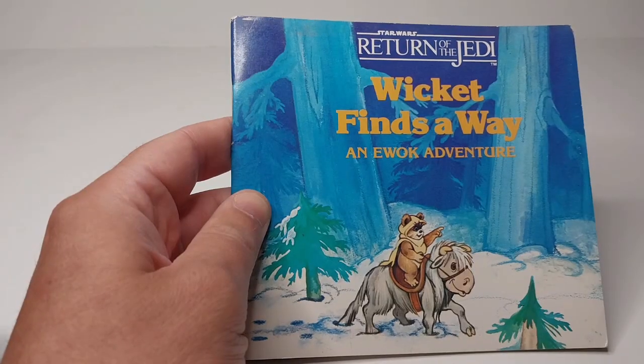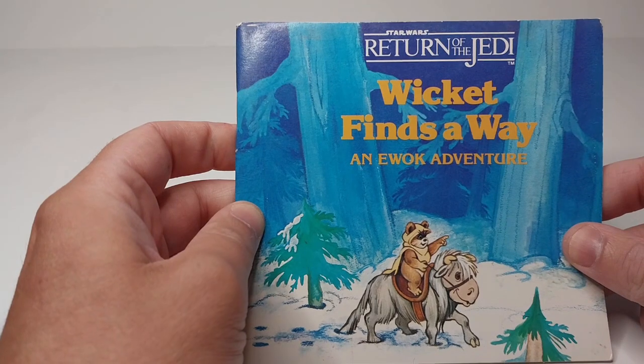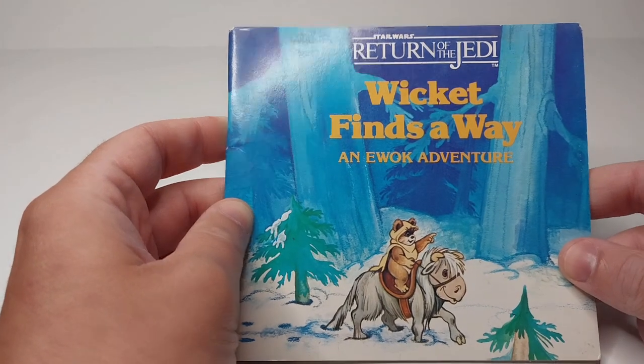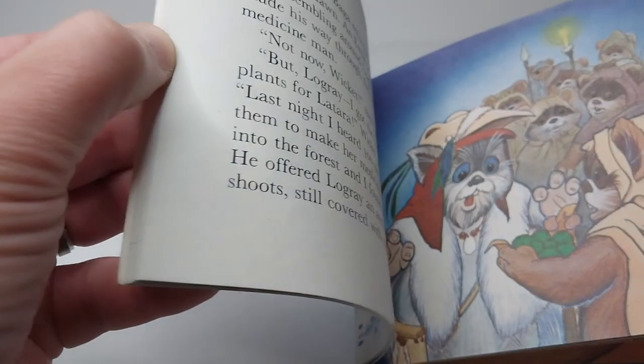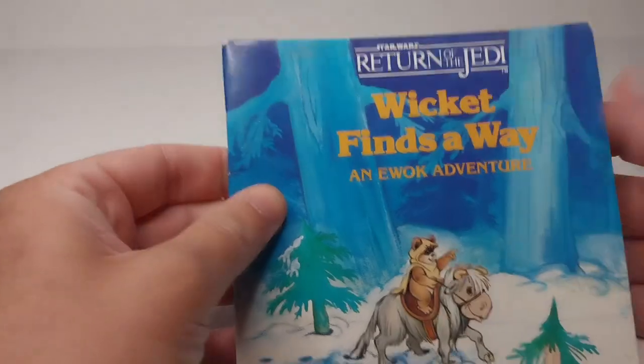Alright, we're back in the toy cave, and here's my haul. From that bookseller that had everything for $1, I picked up this 1984 Return of the Jedi Wicket Finds a Way Ewok adventure book. It looks like the artwork inside is from the Ewoks animated series. Never really seen this book before, so I thought I'd grab that for my Star Wars collection.